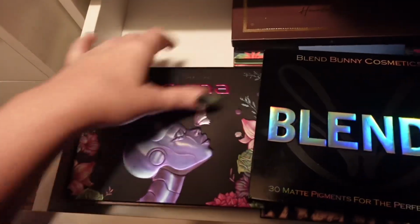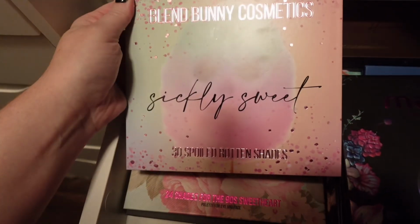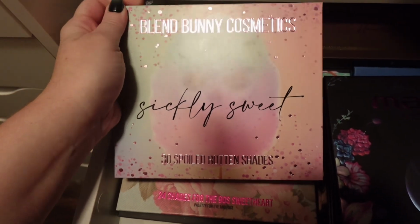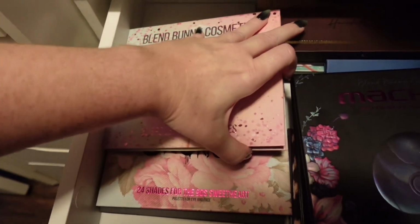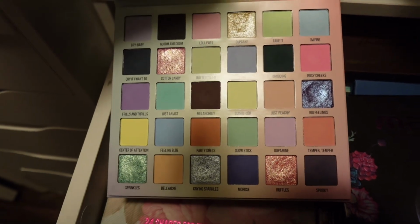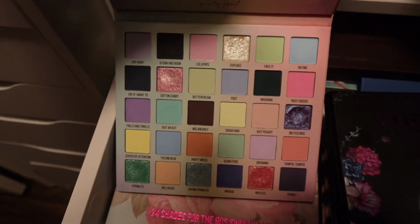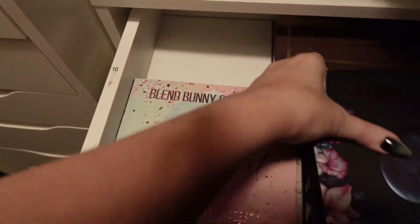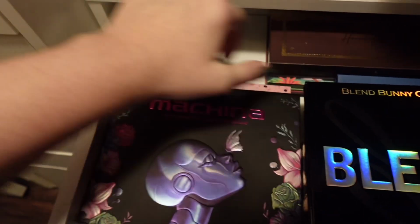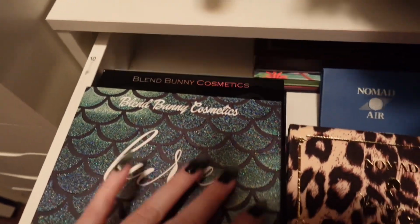And then coming to Blend Bunny, the only palette that I have for spooky season from them is the Sickly Sweet palette, and this is beautiful. I do absolutely love this palette. It just doesn't give me the vibe that I want this time of year because it is a pastel palette, but it's a pastel palette with a twist and one of my absolute favorites in my collection, but we are going to skip that one for that very reason. So let's go ahead and move on to the next drawer down.